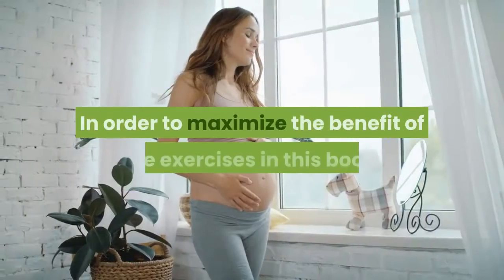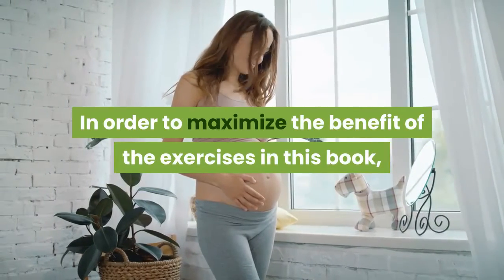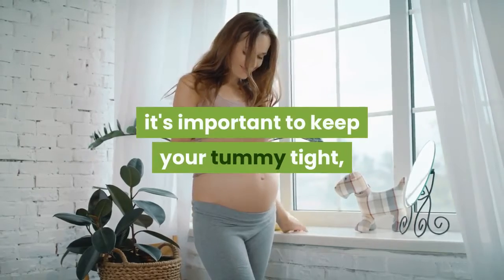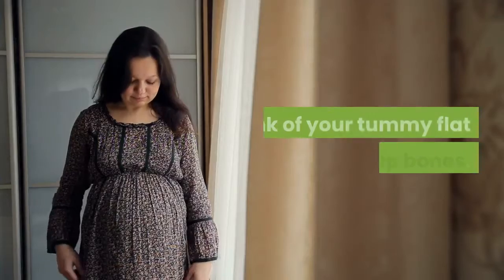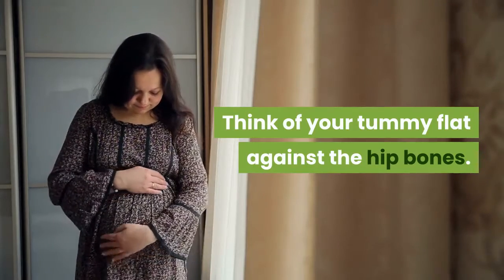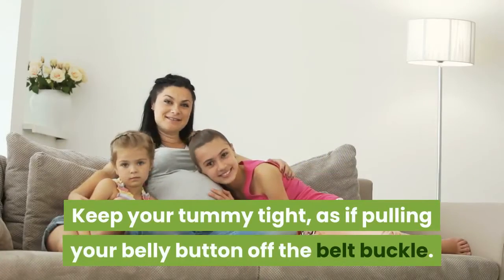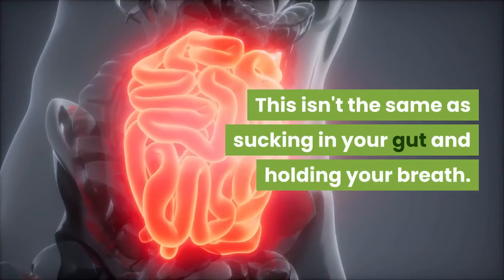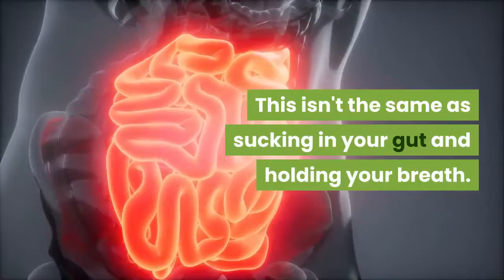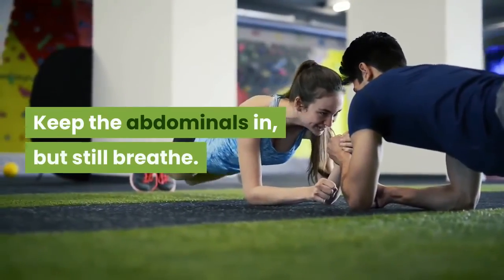In order to maximize the benefit of the exercises in this book, it's important to keep your tummy tight, not just while exercising but all day. Think of your tummy flat against the hip bones. Keep your tummy tight, as if pulling your belly button off the belt buckle. This isn't the same as sucking in your gut and holding your breath. Keep the abdominals in, but still breathe.